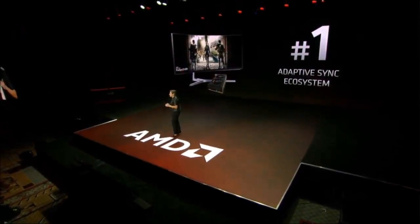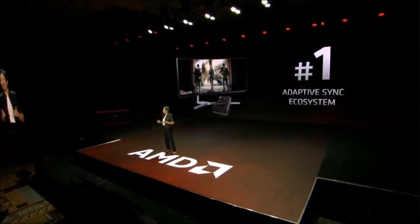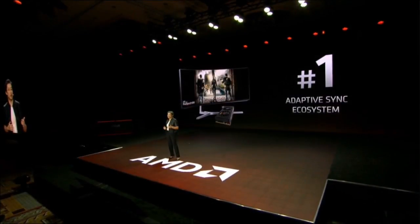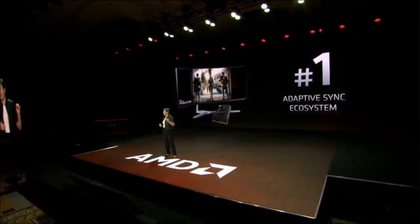Now, FreeSync is really, really popular and just gets bigger. It's the world's largest ecosystem for adaptive sync, and we have more than 550 gaming monitors and TVs that now run on FreeSync, and that's growing every single day. It's really an experience that you must see to fully appreciate.